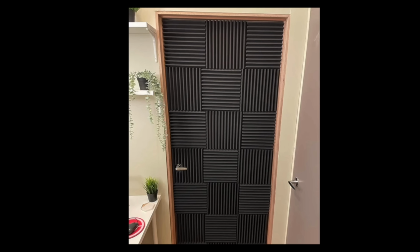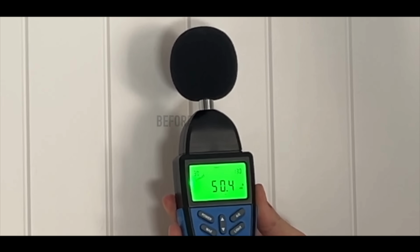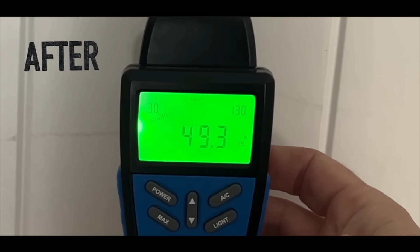Let's start with what doesn't work so you don't waste your time and your money. Acoustic foam panels on the door. This one is everywhere. People cover their door in wedge style acoustic foam thinking it'll block noise. It doesn't. I actually tested this a while back. I stuck foam all over a hollow core door and ran a sound test.